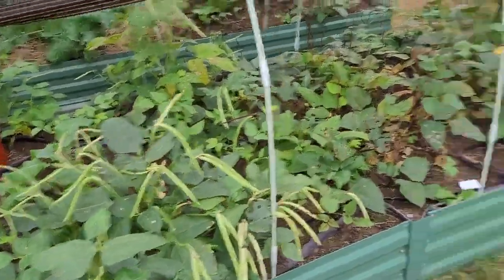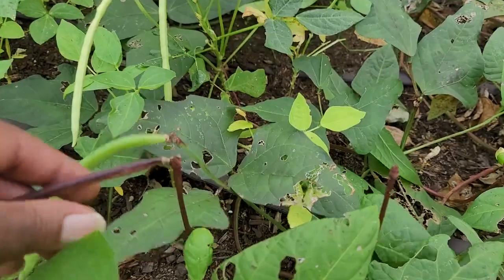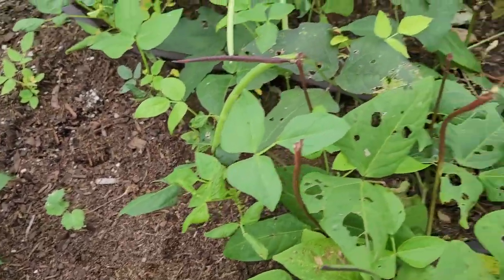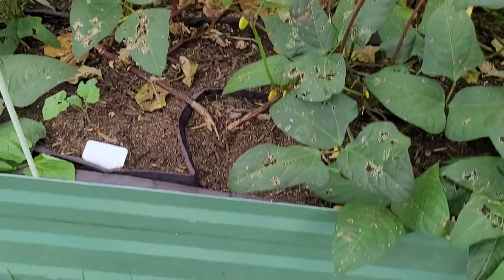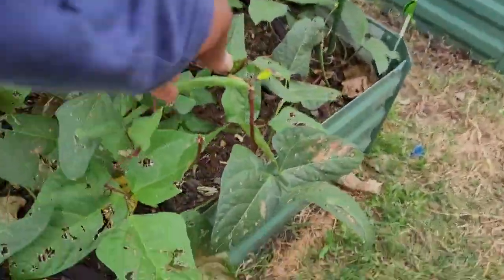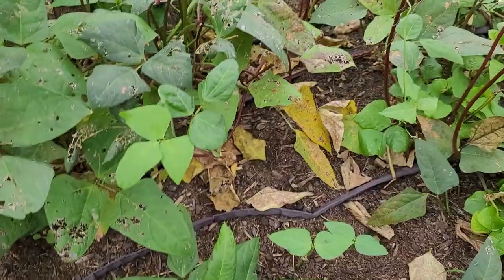My purple hull peas are still producing. I just harvested more from this guy over here. And this one right there don't have many peas in it, but it's purple. But all the big ones I harvested yesterday, so I don't have anything to show. Let me see if I can find something. I see green ones, but I don't see any that's ready to come off the vine. You know, they've been getting pretty long, but when I do pull them off, they're very long.